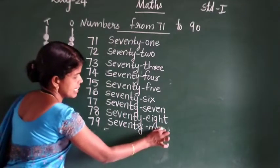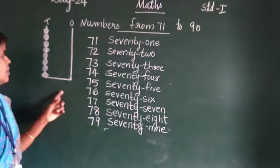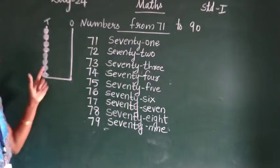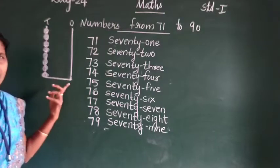79, N-I-N-E. 79. Now listen here. Tens place. Look at this abacus. Tens place, ones place, no beads. Ones place on the middle.